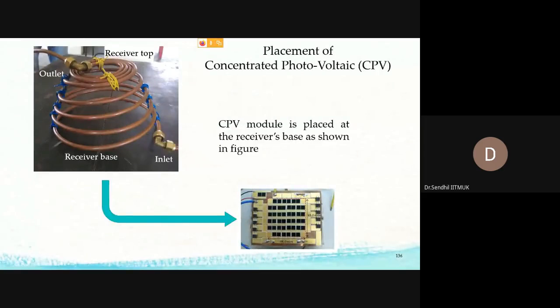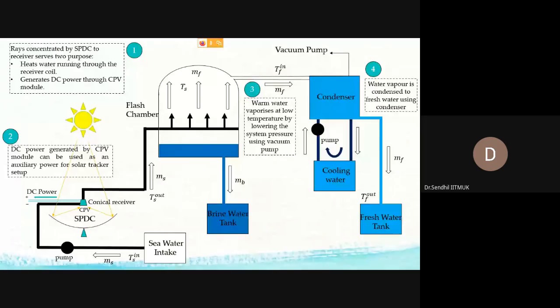So now we have tested that and improved the focal point, but we are still facing the problem of an effective cooling system. You can see here we have implemented the solar parabolic dish with the CPV and conical receiver and the DC power. We circulate the water because we want to cool the solar cells. We are taking sea water and want to remove the heat using it.